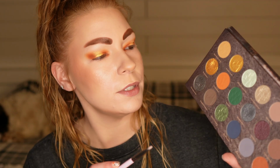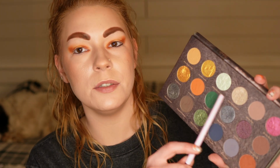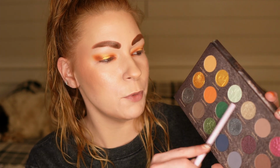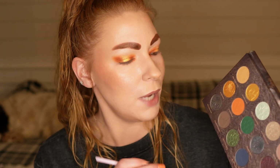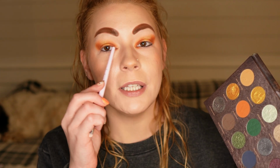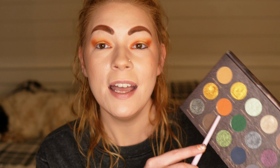Alright, so as far as an inner corner eyeshadow, the lightest shades in here are these two shimmery shades right here, but I don't really think either one of them is going to go with this eye look. It's more of a minty green and a champagne silver shade. So I think what I'm aiming to do, because when I was blending the eyeshadow on my inner lid I got some of the orange shade on my inner corner already, and I kind of like the look of that. So I think I'm just going to do a dark matte inner corner.